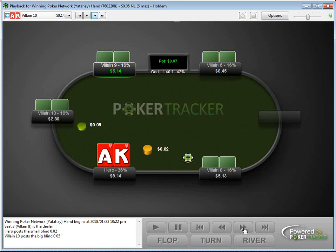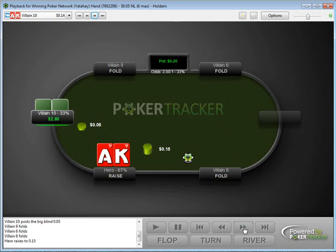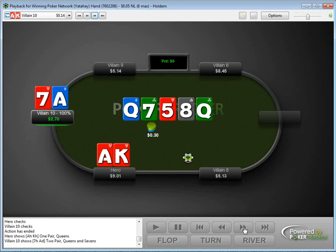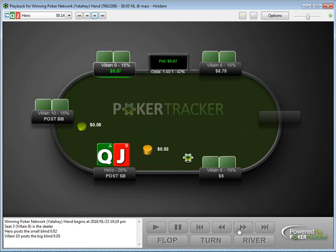All right, here we go with Ace King in the small blind, and of course I bump it up, and my opponent calls. Here we get Queen 7-5, so a backdoor straight draw, but I decide to check out of position, and my opponent checks as well. The 8 comes in, and that doesn't help my hand at all. Right now my hand's pretty dead, so I check, and he checks back. A queen comes out here, and I check, and he checks back, and he has a 7 to take the win. Not much really I could do in that hand.